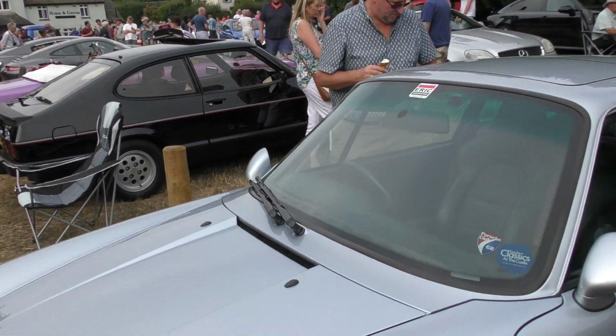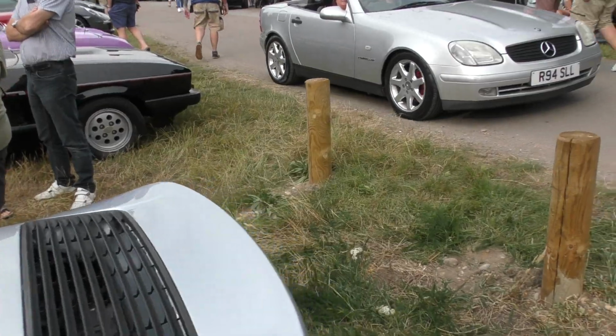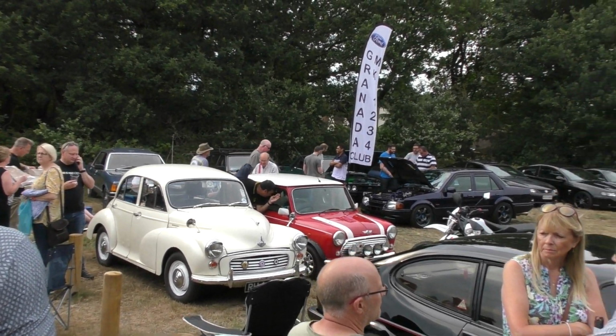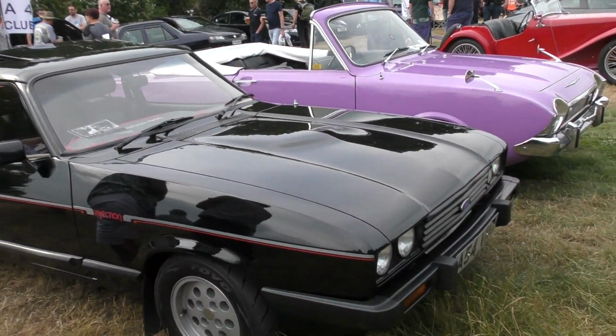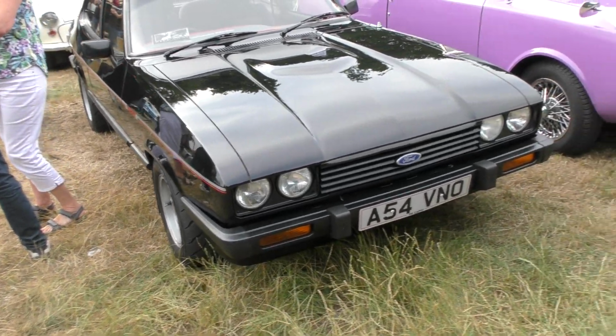Oh, I'm just going to go across here because it looks like the cars in the next section of the field are parked the other way around, so we can walk along the fronts. You got a Morris Minor, a nice little John Cooper Mini over there. That was a limited edition they did, the John Cooper one. Quite nice. 2.8 injection Capri, very sought after.